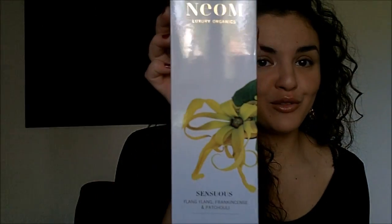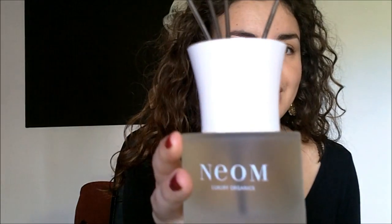Another Neom product I've got to share with you is a room fragrance, and this is the Sensuous Ylang Ylang, Frankincense and Patchouli Organic Reed Diffuser. This is what the packaging looks like. The packaging's really beautiful. And this is my new obsession. I love this. It's just your classic room fragrance, but the scent of this is amazing because they've managed to make it smell very sensuous, but at the same time it isn't very heavy like most winter fragrances are.